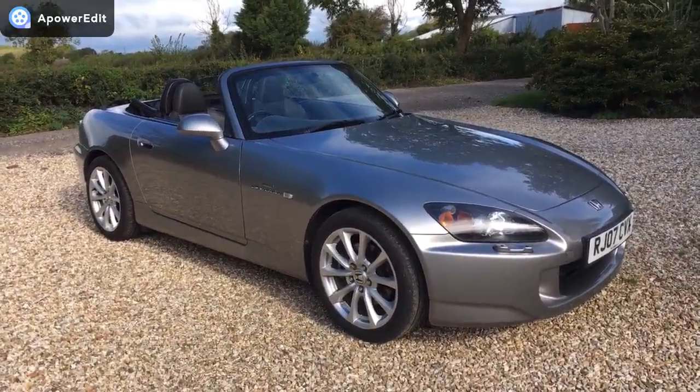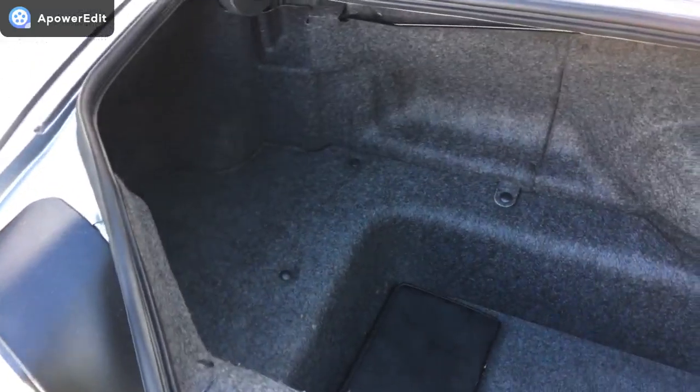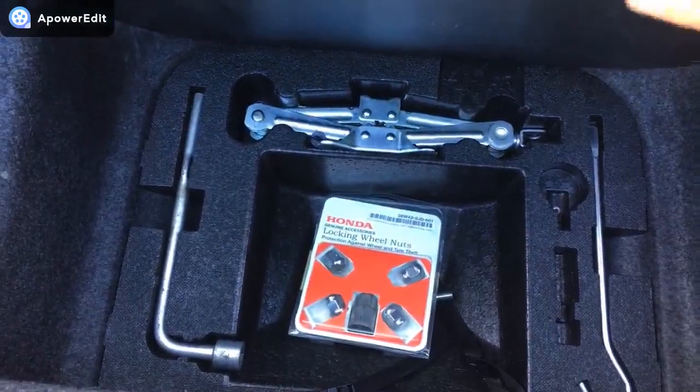Quickly coming to the boot area, you actually get a decent sized boot on the car. It's not massive, of course, but it is good, and it looks absolutely factory fresh virtually in here. It's in beautiful condition. You see there, we've got the owner's manual pack in here as well. Pop that out of the way and lift this up, and you've got the tools and lock and wheel nut key here, all present, but it's just been kept beautifully.